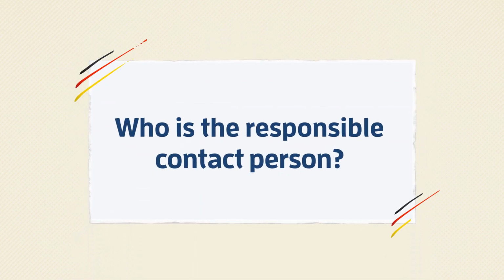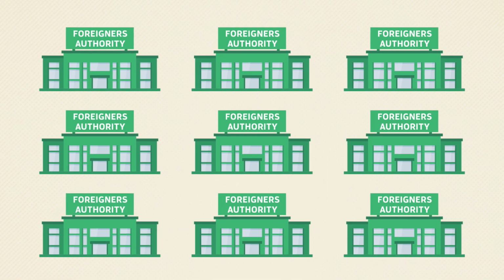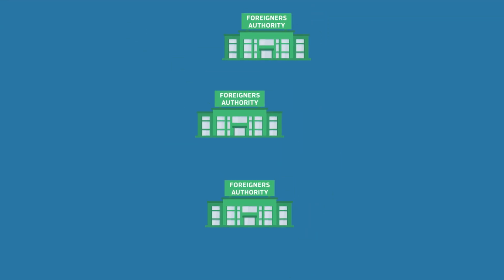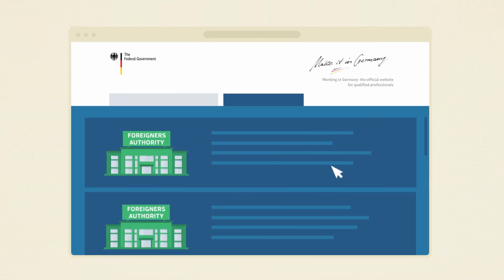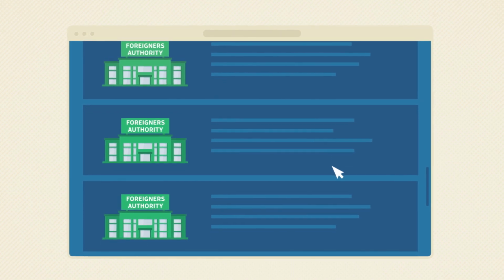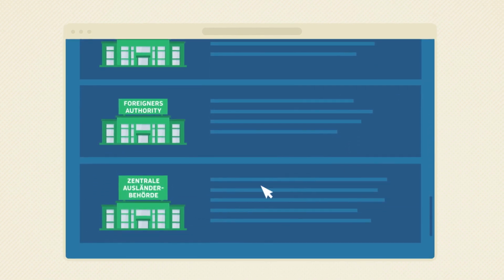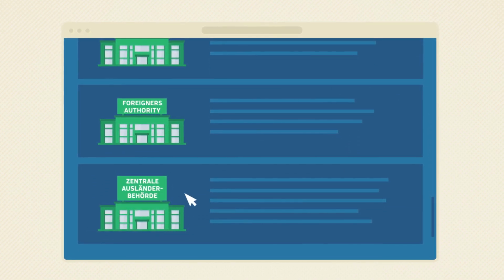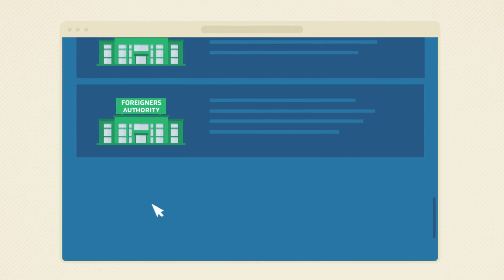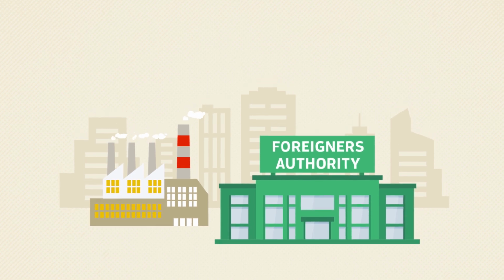Who is the responsible contact person? You apply for the fast-track procedure for skilled workers through the relevant foreigners authority for your region in Germany. Which foreigners authority is responsible for your region? Check which office oversees the procedure in your region at makeitingermany.com. Usually, it is the so-called Zentrale Ausländerbehörde. If there is no Zentrale Ausländerbehörde in your region, you can apply through the local foreigners authority.